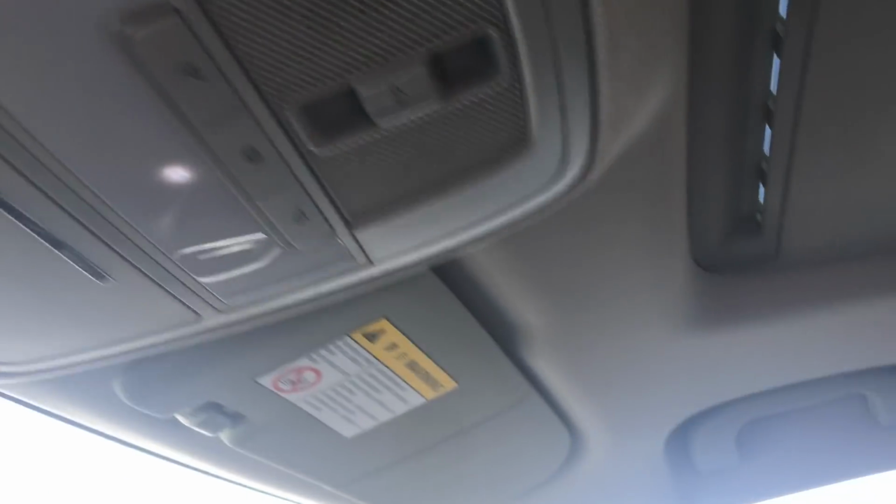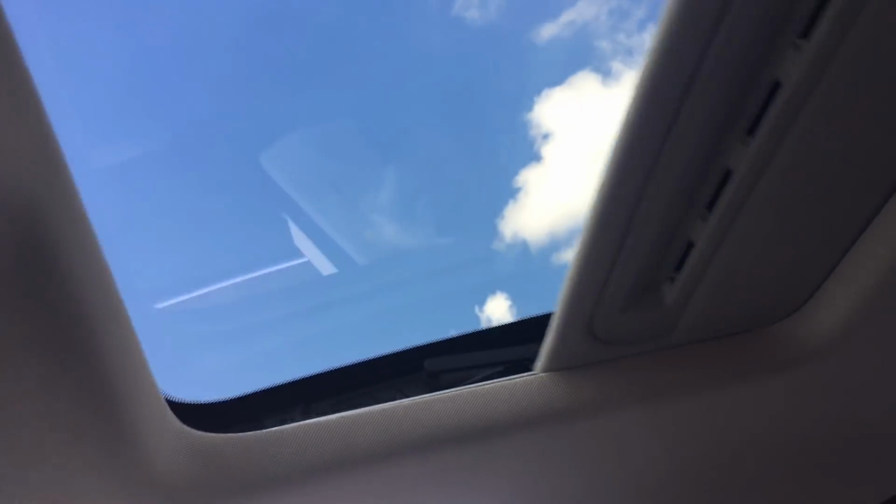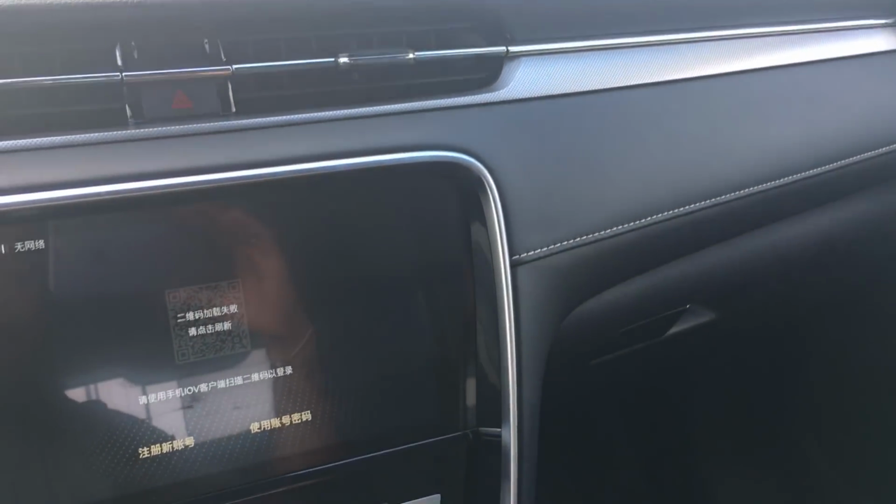Let me see if I can open it up. I do have the ignition switched on, but okay, right now, hang on, maybe I need to switch on the engine. Yeah, the engine's switched on. Now let's see. Okay, there we go. Sorry, I'm gonna skip that part out, I wasn't able to get that. So yeah, there you have the sunroof, and this is a quick look at the car from the inside.